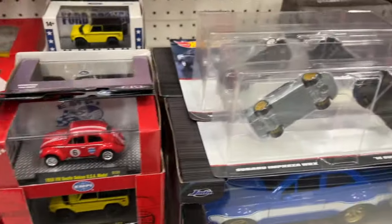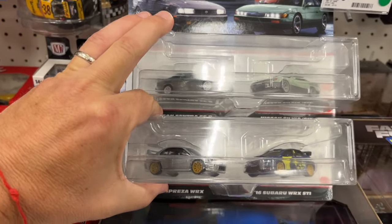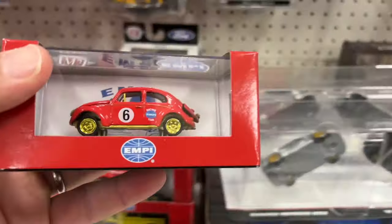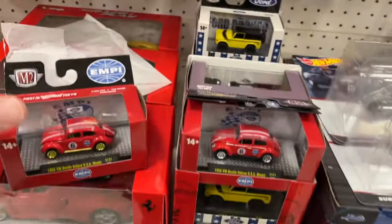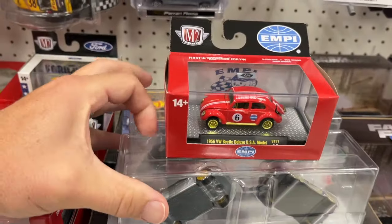And what I was really here for was these guys right here, which there are a couple more on the shelf, but of course the new 2-packs with the Sentra and Silvia and the Subaru STI and the Impreza WRX. Didn't expect to find this guy, especially here at Target. So these look like they were just put out. The paper's right here, so really, really cool. All right, we are on a roll today, fellas and ladies.